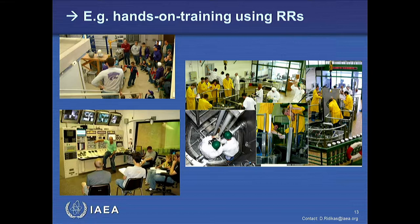Actually, you will walk through, just introducing, saying that nuclear is nothing dangerous. You can go, visit, you leave, you're still alive, right? This is what it is all about, yeah? Now you can go and be more serious. Really hands-on training, touching different components, performing experiments, loading, unloading fuel. All that is possible with the research reactor as part of your education curriculum.